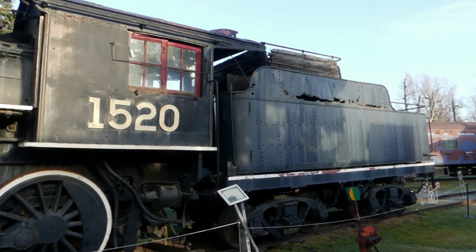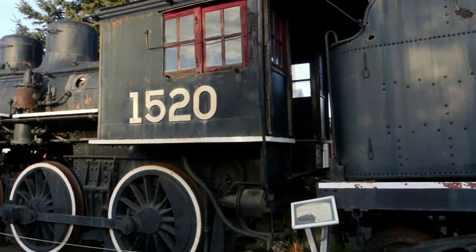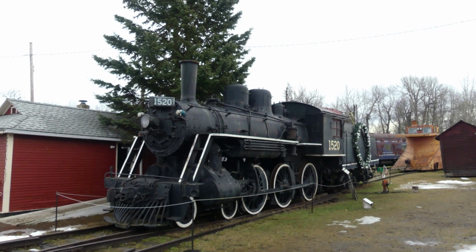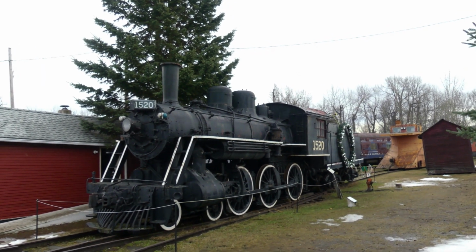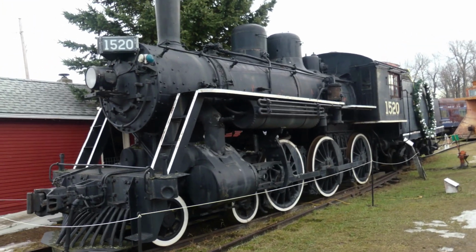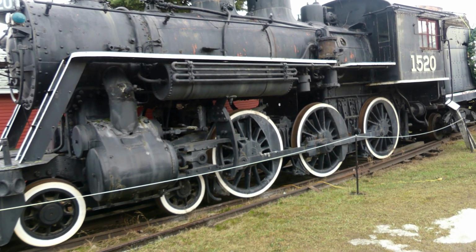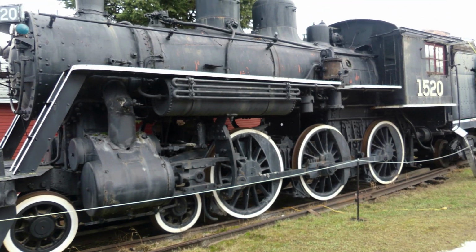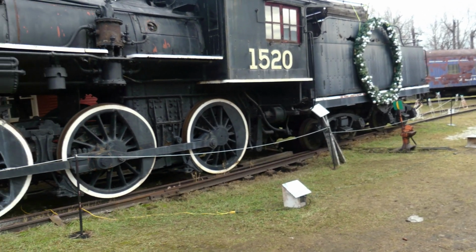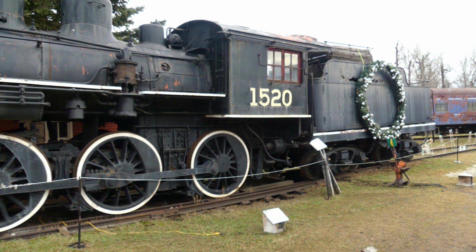That coal car really looks awesome. I think that's just the coolest thing ever. And the water tank on the locomotive holds 5,000 gallons of water. And here we have 1520 in its Christmas decorations. Quite cool. I love that big wreath on the coal car.